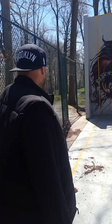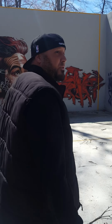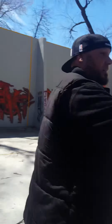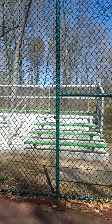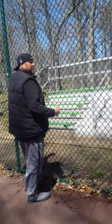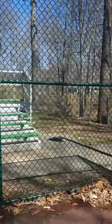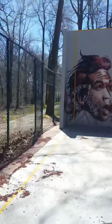Yeah. I mean, they're nice though. I love to see any kind. And they got bleachers back here too. I mean, that's nice. You know what I'm saying? There's so much potential here. This fence looks new, so it's like there is some attention in these courts and these parks. It's just like they probably need someone to kind of be there and meet with them and tell them what they should do and what they shouldn't do, and what improvements.